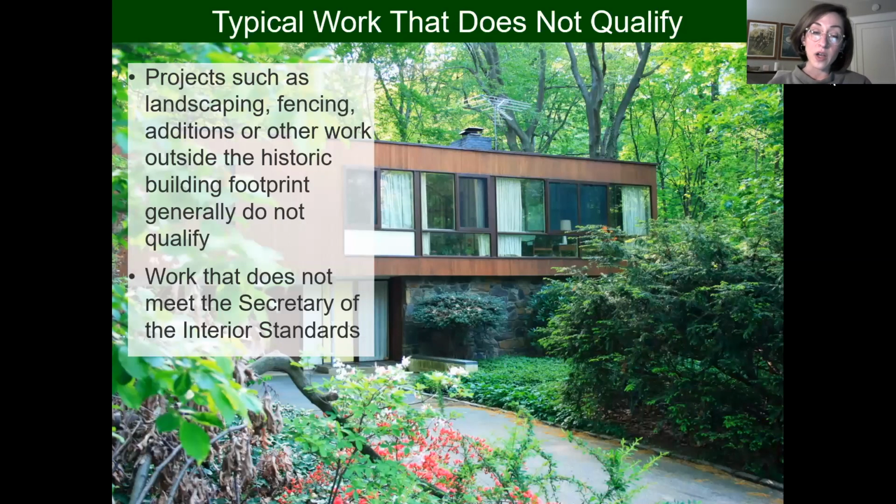There are some work items that don't qualify, and these are things that we'll go over with you when you are applying for the credit. Things that are separate from the building, as I mentioned earlier, so things like landscaping, fencing, additions to other work outside the historic building footprint, or work that doesn't meet the Secretary of the Interior standards.